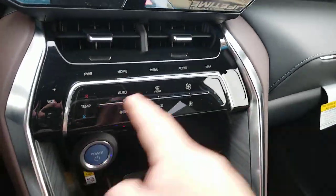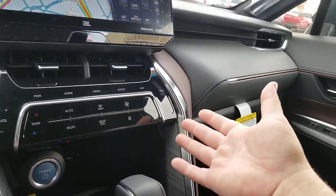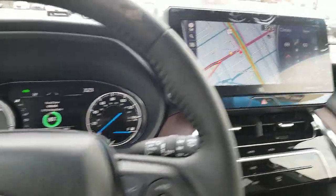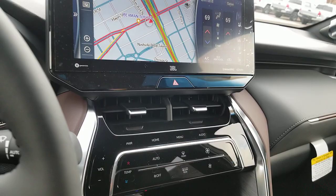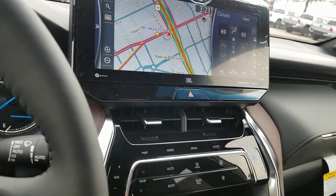So definitely beautiful. You also have your dual climate control. That's also standard on your Venza. So that's going to be on all of them. So like I said, all your safety sense, it is standard as well. So, you know, if you want to be safe in a car, the Venza is going to keep you definitely safe.